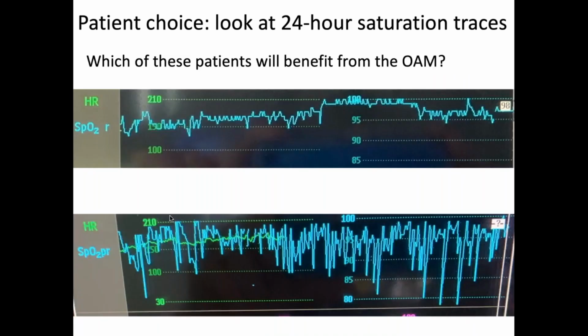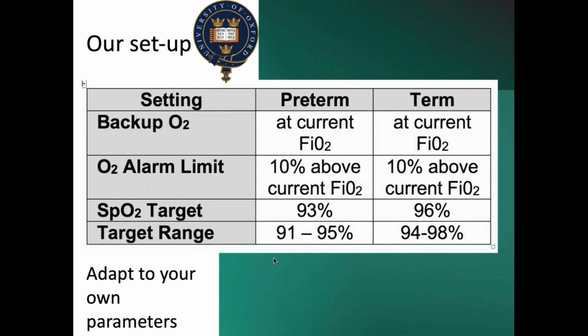Moving on to patient choice, which babies should we be placing on the OAM device? And you'll probably immediately be drawn to this baby on the bottom trace here. And our setup in Oxford for such a baby would be to place the backup oxygen at the current FiO2, the oxygen alarm limit 10% above that value, the target range for preterms 93%, for term babies 96%, and our target range set on the OAM is 91 to 95, as it is on our monitoring devices, and we adopt an alarm limit on our monitoring devices, 1% either side of that.